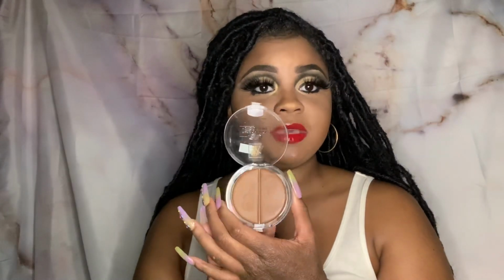But yeah, this is really nice. It's giving me bronzer and it's giving me contour. You can definitely control how much you want. So I like it. It's very pigmented and it blends very nicely, super smooth.